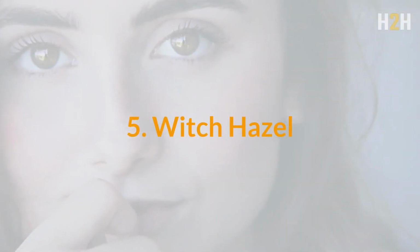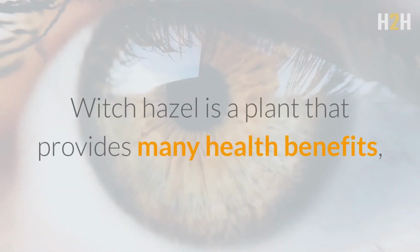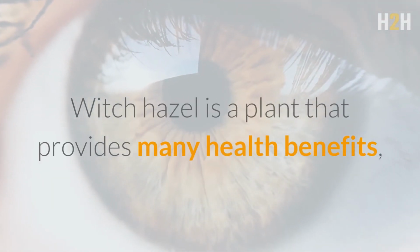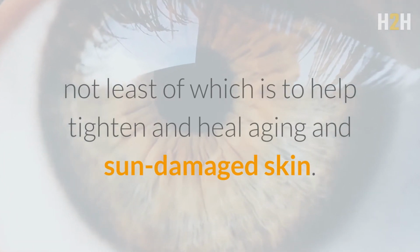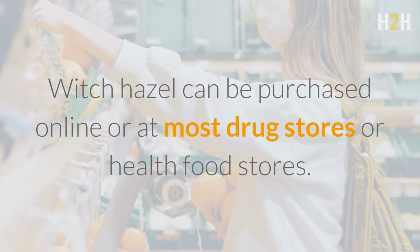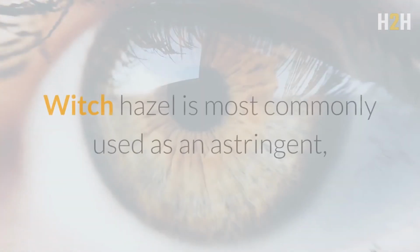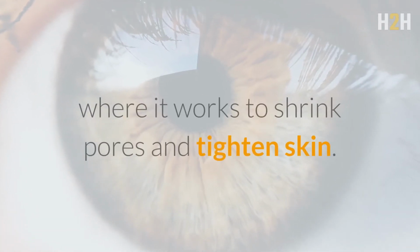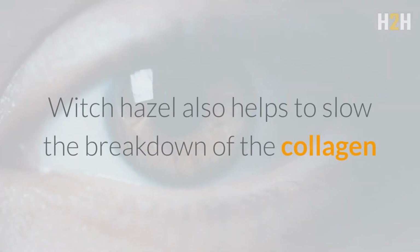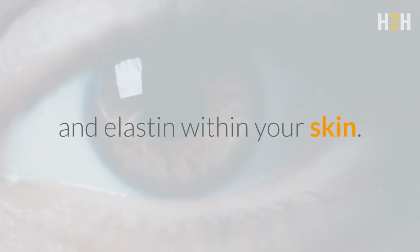5. Witch hazel. Witch hazel for tightening skin. Witch hazel is a plant that provides many health benefits, not least of which is to help tighten and heal aging and sun-damaged skin. Witch hazel can be purchased online or at most drugstores or health food stores. Witch hazel is most commonly used as an astringent, where it works to shrink pores and tighten skin. Witch hazel also helps to slow the breakdown of the collagen and elastin within your skin.